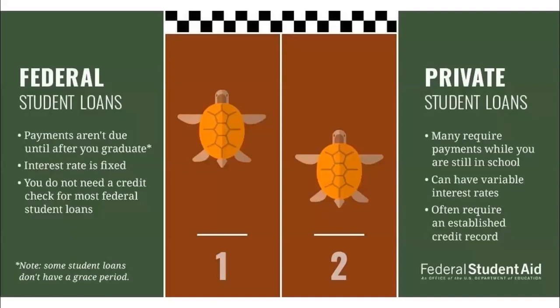If you do make the decision to accept loans to fund your education, you always want to accept the federal student loan portion first, because payments aren't due until you graduate or cease to attend. The interest rate is fixed at a lower rate, and no credit check is required. Private loans should be accepted only as needed because some lenders are going to ask that payments be made while you're still in school. The interest rate might be variable, and often it's higher, and they almost always require a cosigner. So make sure you're doing your research before selecting a private lender.